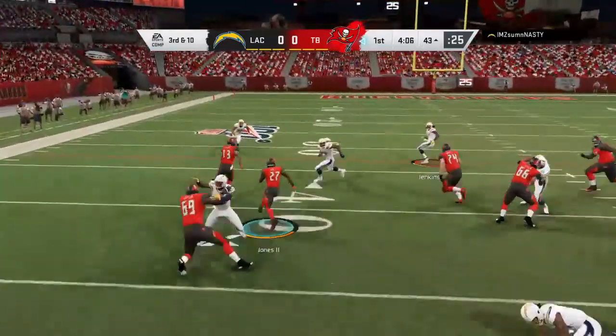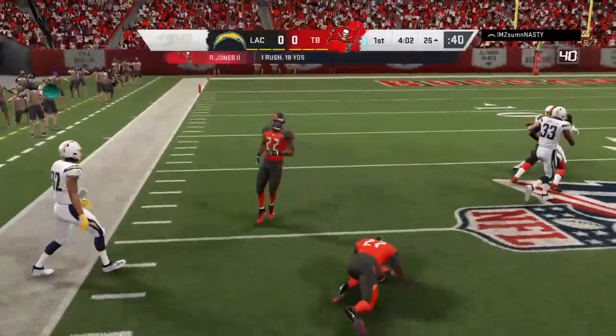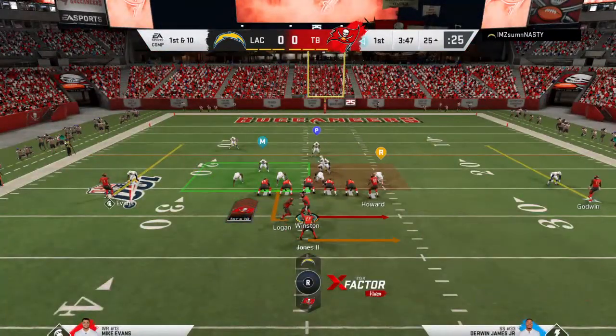Now the first carry for Ronald Jones. Jones breaking from the contact, and they're able to get this one past the 30 to the 25-yard line. A big pickup there, 18 yards and a Buccaneer first.